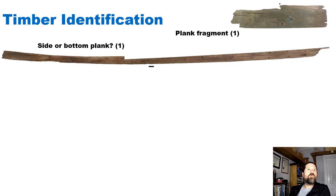So after all this recording, what do we have? What parts of the ship do we have? Well, we have 18 timbers. 2 of these timbers are probably plank fragments. In the top right hand corner, you'll see a part of what is perhaps a bottom plank, a fragment of a bottom plank, perhaps with a butt joint at the one end at the right hand side here, where it connected to or was running alongside other bottom planks.